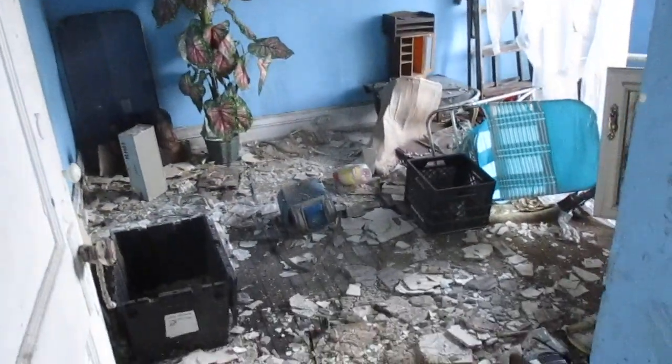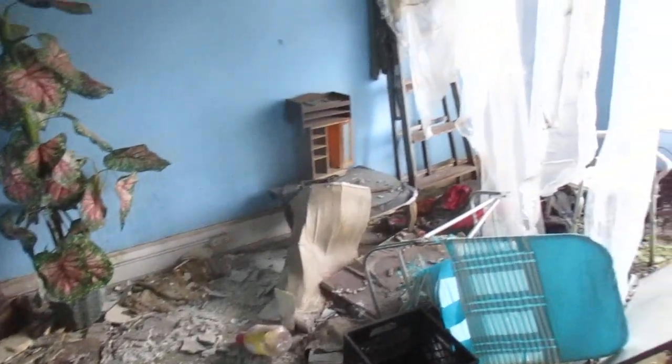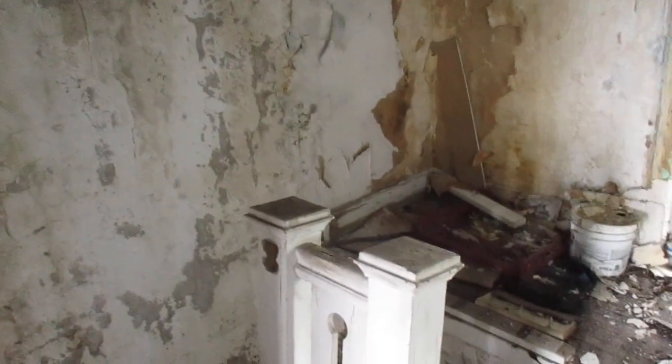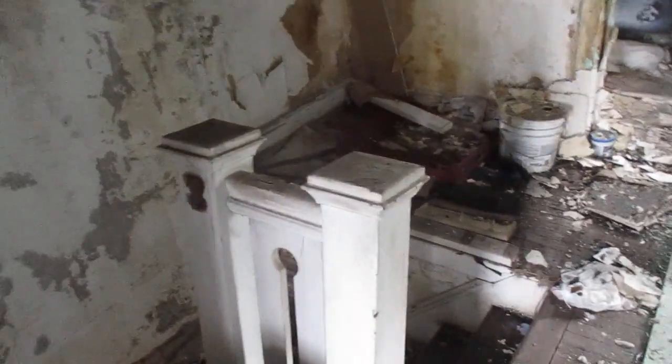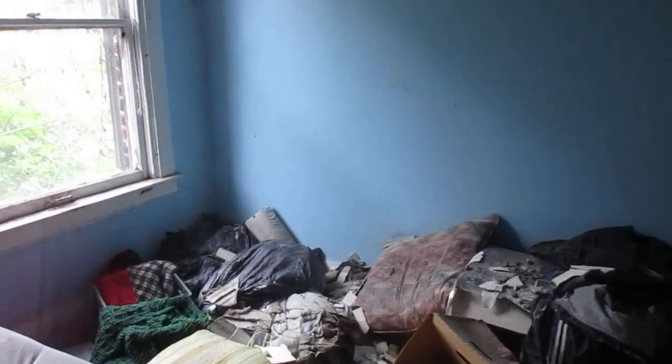So on something like this, this needs to be gutted out. Let's say it's 1,000 square feet. It's probably more like 1,200, but let's just say it's 1,000. Basically what you have here is a frame, and some of the framing is bad because I found what I believe is termite damage down there. So I'd start it right around $200 a square foot to renovate this place. So if it's 1,000 square feet at $200 a square foot, that's $200,000.